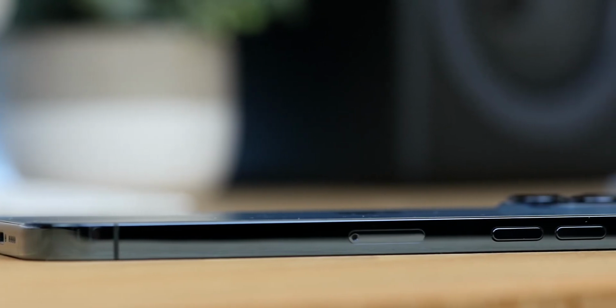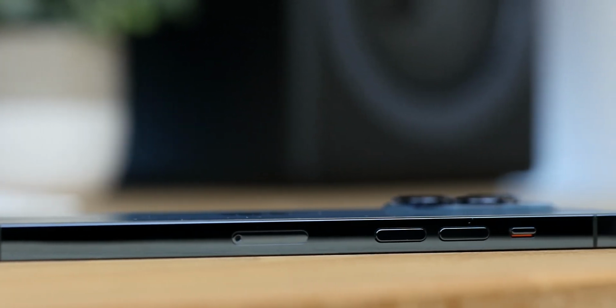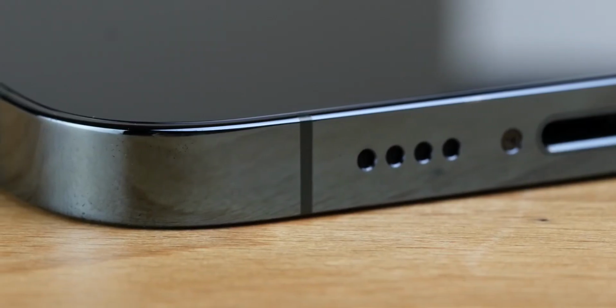It's easy to hold, and with how flat this phone is, the machining is just spectacular. I don't know how Apple did this. I don't know how they pulled it off, but this phone is flat.